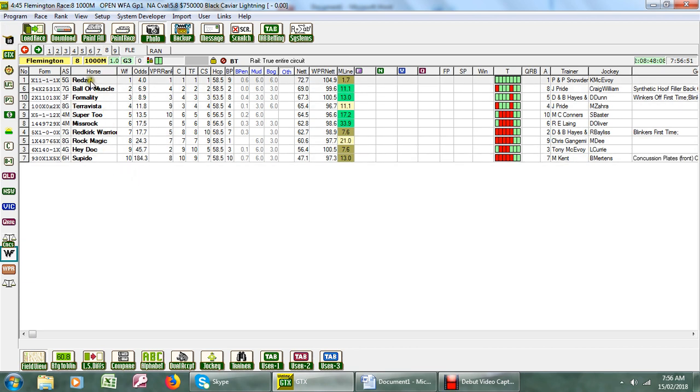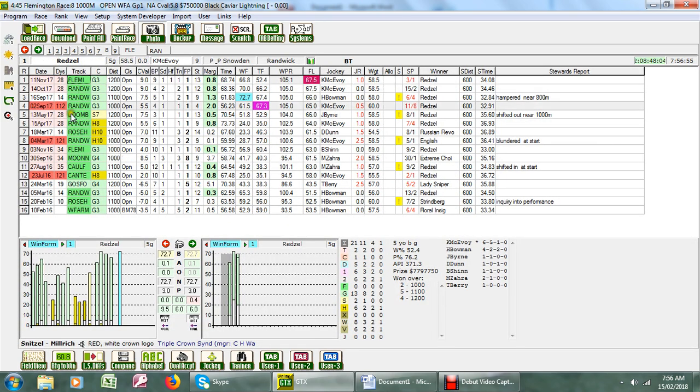So I'm looking in our form here using the GTX program, and you can see here that Red Zell is just winning everything in sight. In actual terms of our ratings, the best we have for him is a 72.7. The other information is this track and this distance, 2 starts for 2 wins. The distance overall, 5 starts for 2 wins and 2 seconds.